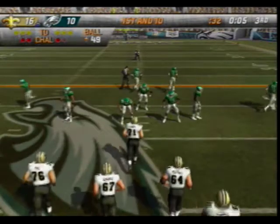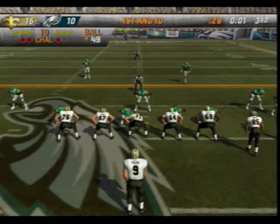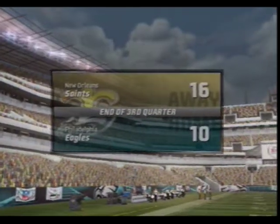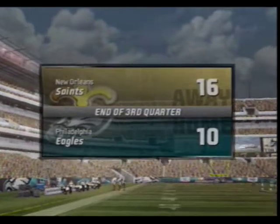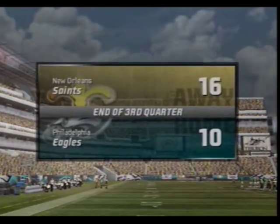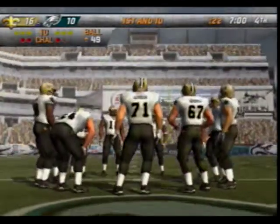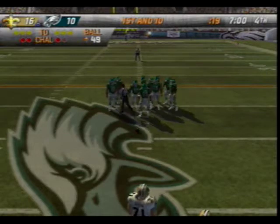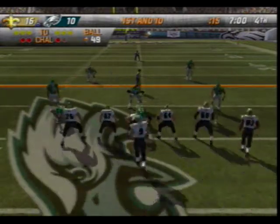First and 10, ball on the 49-yard line. Deuce it, deuce it. So we've reached the end of the third quarter with the Saints ahead of the Eagles 16-10. The Saints have the ball and the lead as we begin the fourth period. Ball on the 49-yard line.